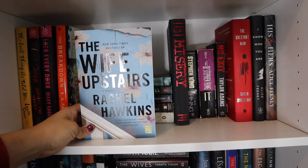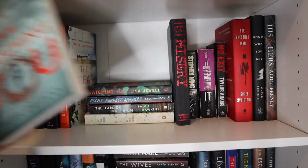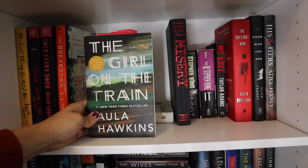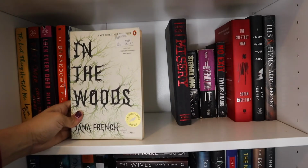The Wife Upstairs by Rachel Hawkins. I Am Watching You by Teresa Driscoll. Watching You by Lisa Jewell. 8 Perfect Murders by Peter Swanson. The Girl on the Train by Paula Hawkins. In the Woods by Tana French.